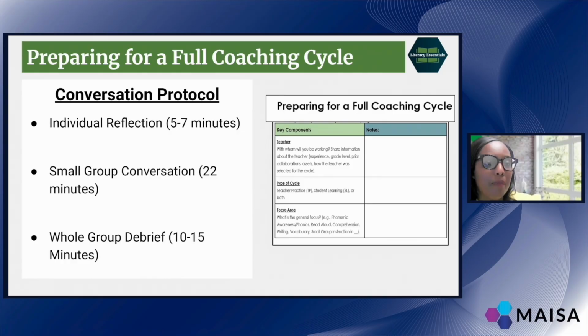Okay, so your regional coach is going to lead you into getting into groups based off of how you feel about entering into a coaching cycle or where you are after you had some individual processing time. Okay, you'll stay in those small groups for about 22 minutes. And then your regional coach will bring you back together for a whole group debrief within your regions. Okay. The clear steps to the protocol are right there at the top of that page, the handout.